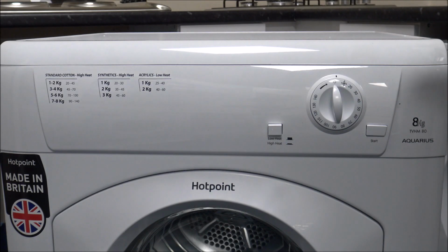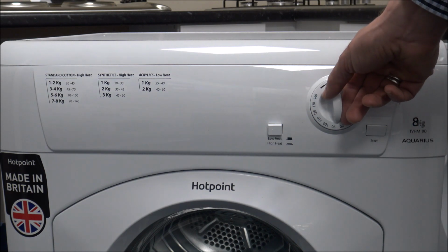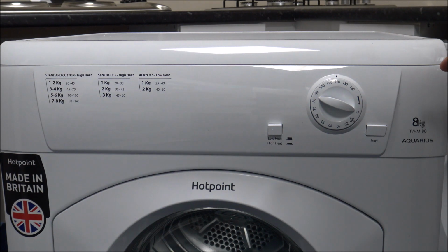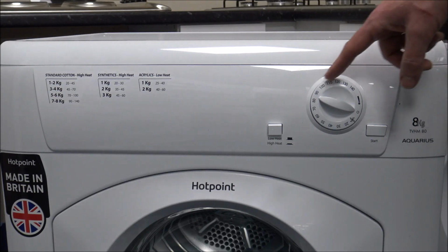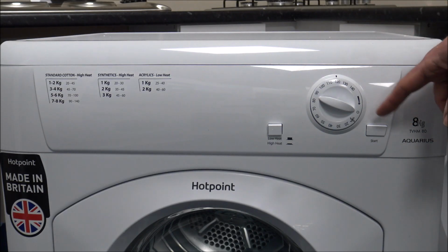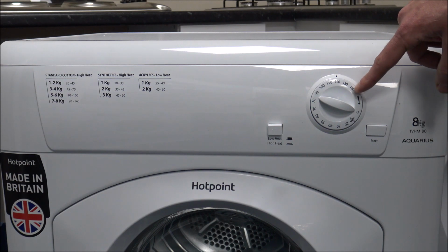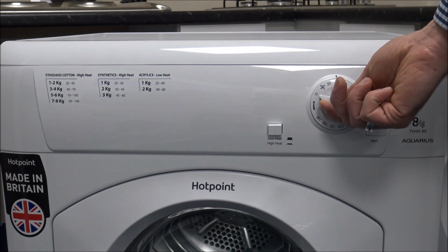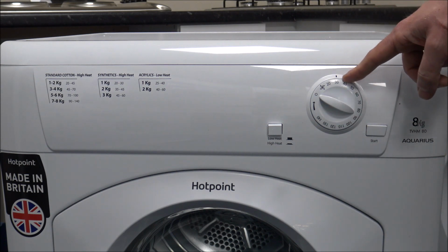So if you're after a tumble dryer where you've not got the fancy gadgets and gizmos, then this is probably the one for you. This uses something called time drying. There are other dryers on the market called sensor dry, and they will actually sense when the clothes are dry. But this is fairly standard technology, and as it shows on here, it goes up to 140 minutes. And you just rotate it depending on the time, and then that will count down.